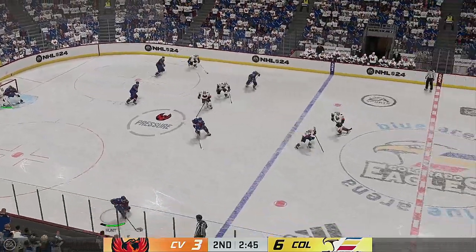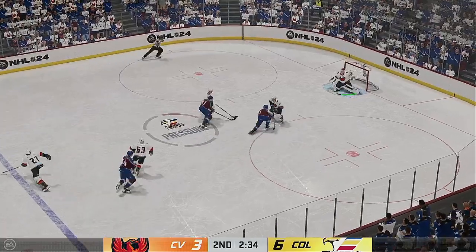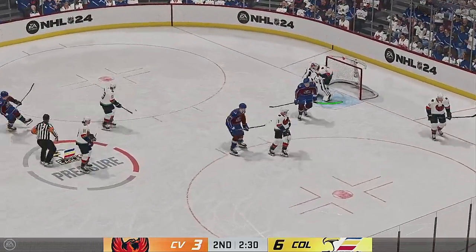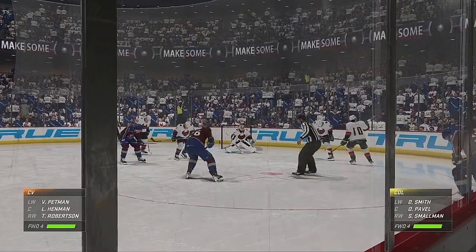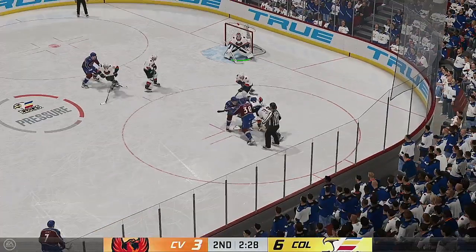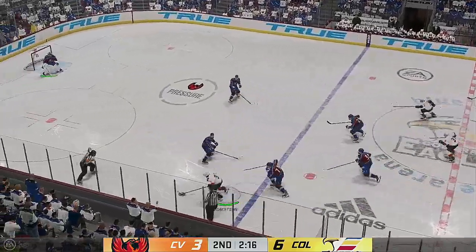The Eagles gain possession along the wall. On the attack, they come down the right wing. Here's a shot. Put the glove to stop that one. Well, this save looks easier than it actually is. I mean, when you have a shooter right in the slot and you know that you've got to find a way to get your glove on it, you got to be fast, you got to be quick and show those reflexes. He does that and makes the save.